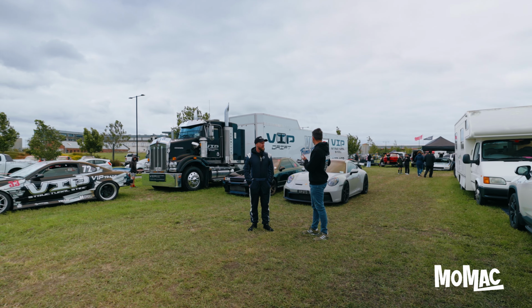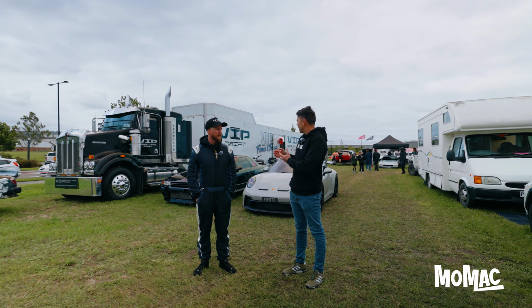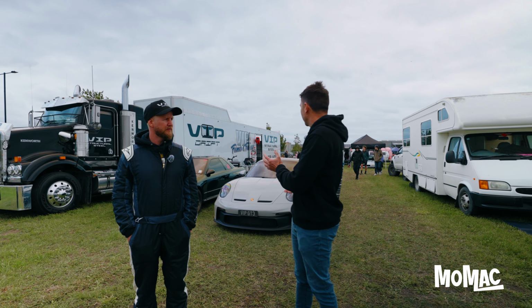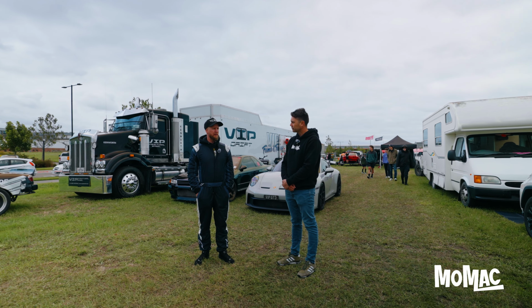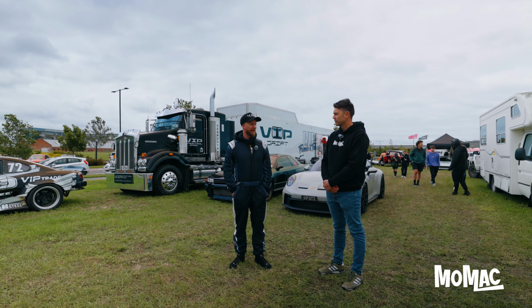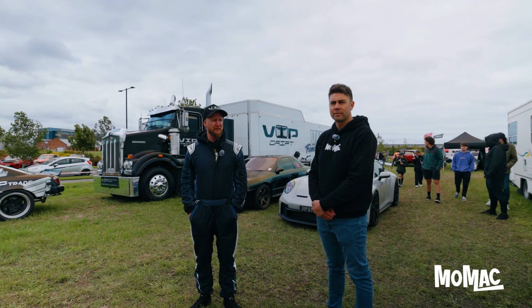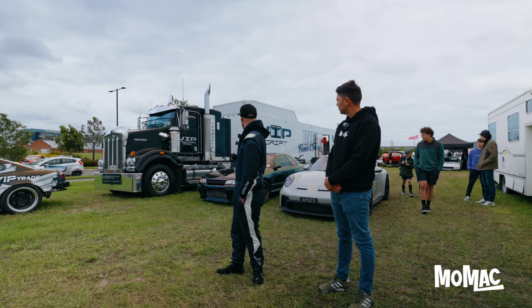So in the background we can see your full race transporter. Your company, you were telling me, has got a lot of trucks involved, so essentially you've just had to buy a transporter. Maybe tell us a little bit about that. So pretty much what happened was we decided we wanted to go up and do D1NZ, and then we had to start thinking about the logistics of it. There's two of us in our team, so it's myself and Daniel Caldwell.